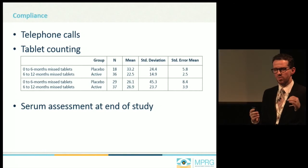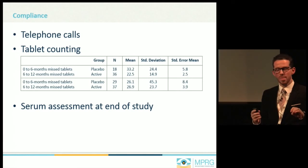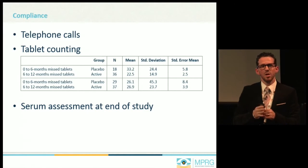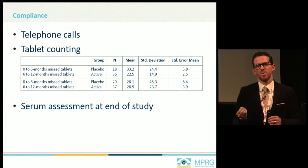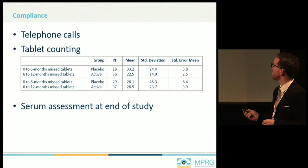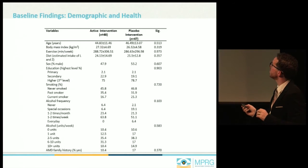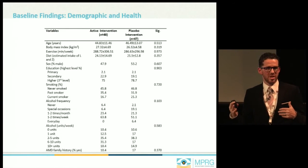The other thing I will say is I truly believe that you have different levels of compliance within a population like this. You'll have some people who get up in the morning and take their supplement every day. You'll have other people who don't comply as well as that. So when we interpret the data from these clinical trials, you have to keep that in mind. And that makes it difficult when we want to speak about non-responders or poor responders. We also use our serum carotenoid assessment at the end of a study as a way to help us understand compliance to the interventions.